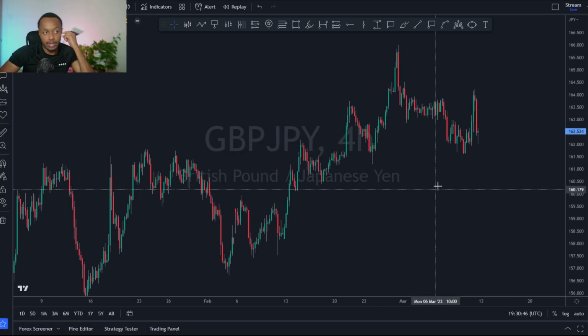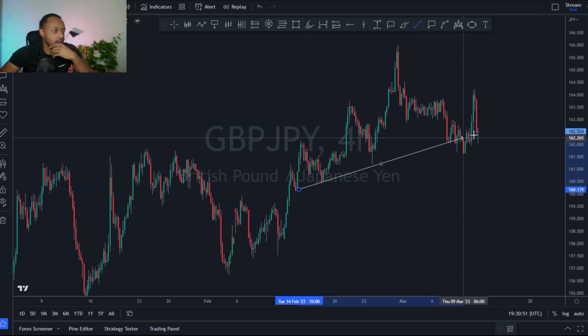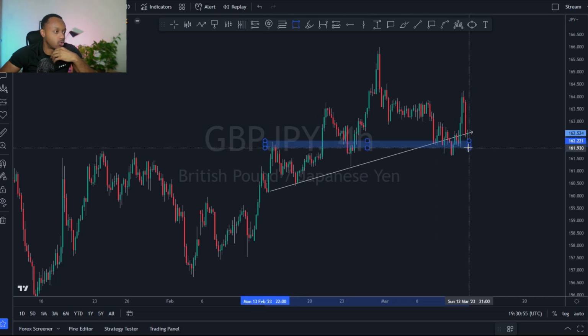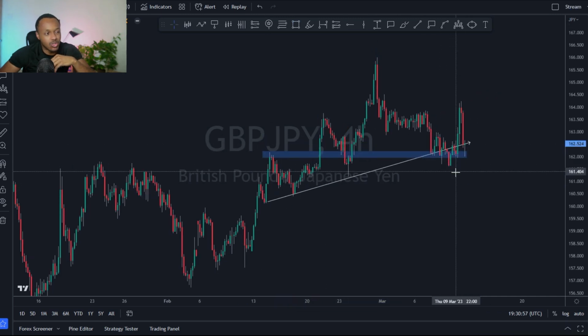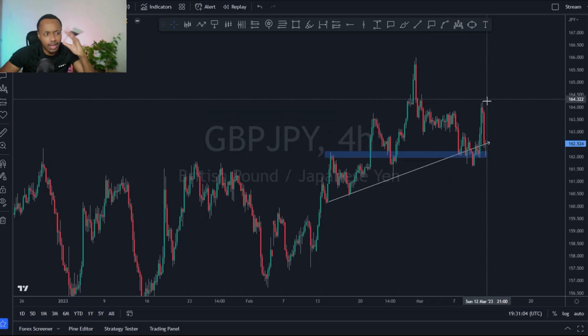Okay, so pound yen. So pound yen this week, we're looking for more upside. Price was coming into this area here, looking for the next higher low. Price did sort of react with our level that I gave out at the start of the week, kind of consolidating, kind of dipped below, so that could have faked out some people. Then got back above that level, big push to the upside. However, the market came straight back down.